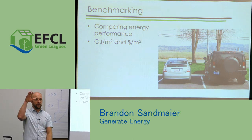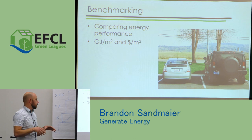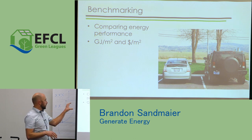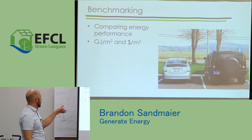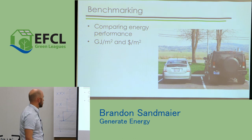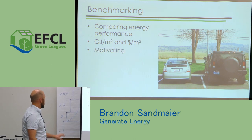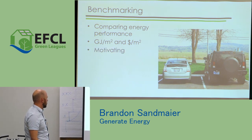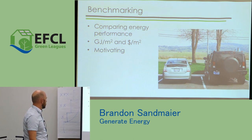So if you have three floors, it's all the square footage of all those floors, and we take the energy and divide it by the meter squared and we get this value. Then we have another value, dollars per meter squared, how much your energy costs you per meter squared. So normalizing it to a meter squared so that we can compare buildings, right? Again, benchmarking is motivating because are you better than me, or how are we doing between our buildings?